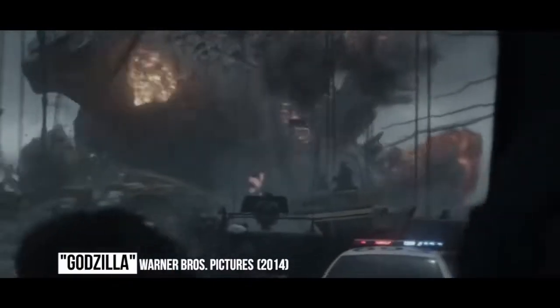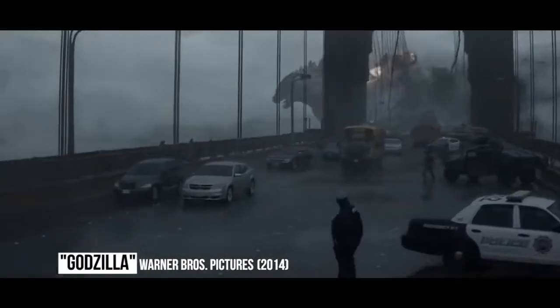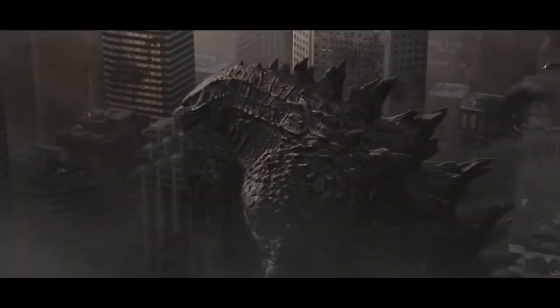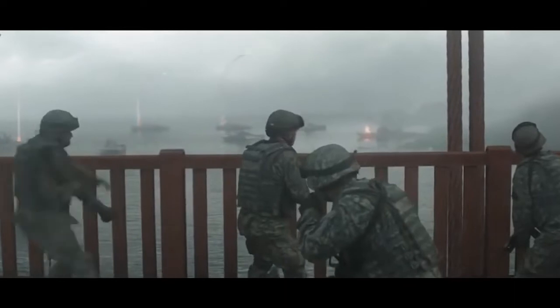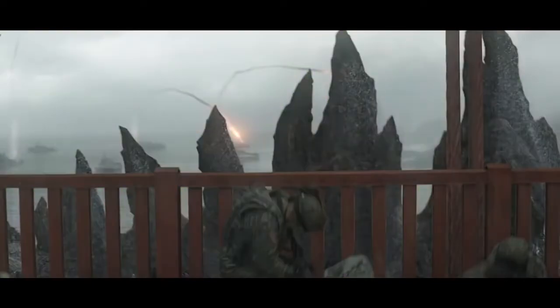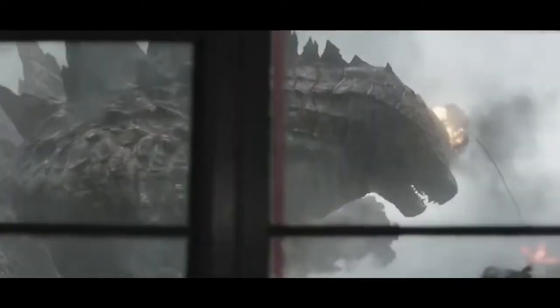Godzilla. Like so many other characters and creatures on this list, it goes without saying that 2014's Godzilla was created using CGI. However, titular monster aside, there was a lot more computer-generated imagery in the movie that might actually surprise you. For example, in the scenes where the army are on the coast attempting to attack the monsters, not only are there no monsters, there isn't actually a coast either. It's just a green screen. The sea, the battleships, the clouds, the monsters, and everything else in front of the soldiers isn't really there.